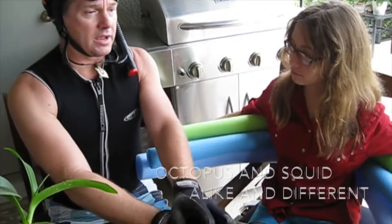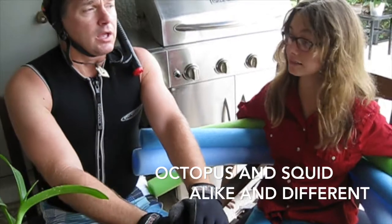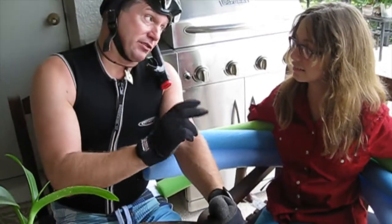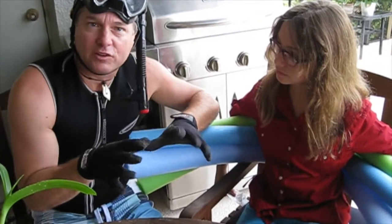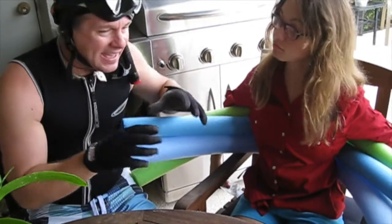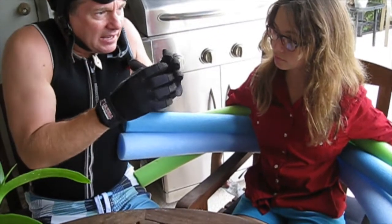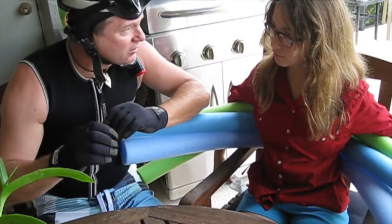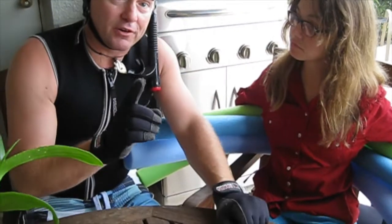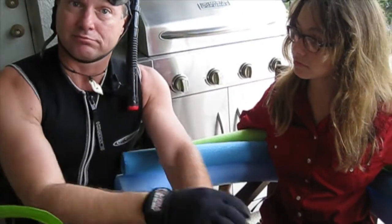It's a slow turtle. Oh, so you want to know why octopus and squid are alike and why they're different? Exactly. Well, two similarities between octopus and squid are, one, the way they travel underwater. Jet propulsion. They get the water from the ocean, they put it in a special sack in their body, and then they siphon it out, and it propels them across the ocean. Also, they both have beaks, believe it or not, kind of like a parrot.